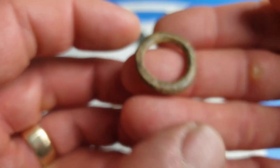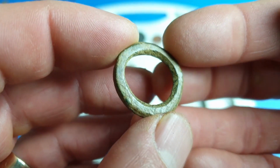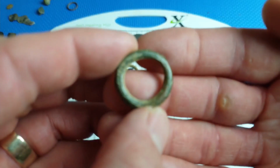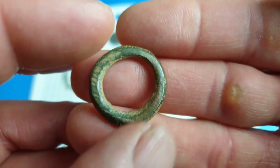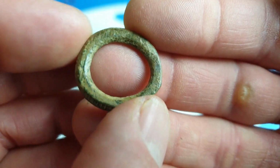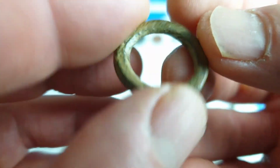Little harness ring or suspension ring. Almost certainly medieval, so that's got some good age to it. And it does have some file marks on it. You can probably see them in the video there. So yeah, probably a few hundred years old or more. Yeah, I don't mind finding those.